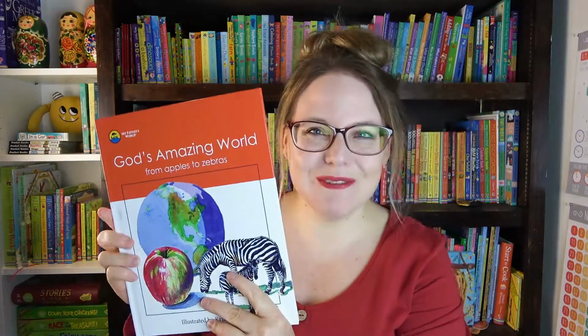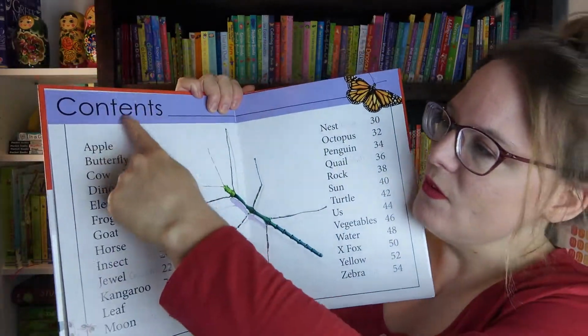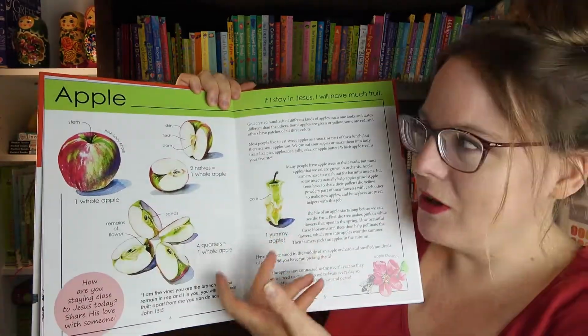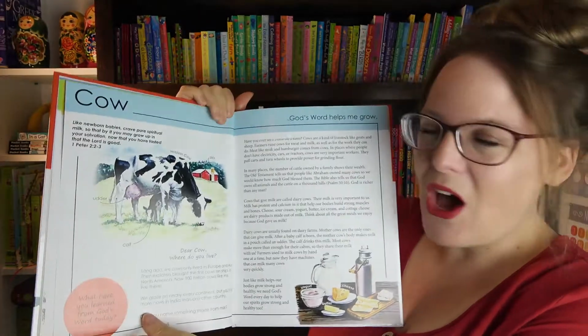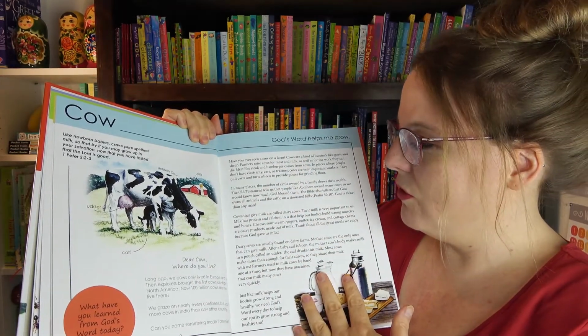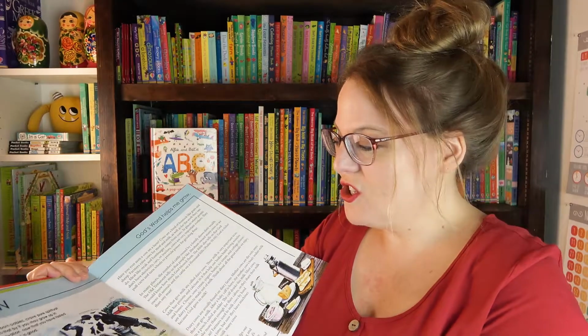I'm using The Good and the Beautiful as her base curriculum for the year, but I also found this book called God's Amazing World, From Apples to Zebras. It's from My Father's World, and I got this on Christian Book Distributors, I believe. When I was looking through this, it has a list of all the different categories from A to Z, and each two pages talks about that certain object. So A is for apple, B is for butterfly, C is for cow, and it has some Bible verses, and it has kind of some history and a devotional, and it tells you all about the theme of the page, and it brings God into the center of each.